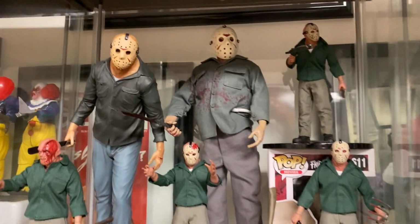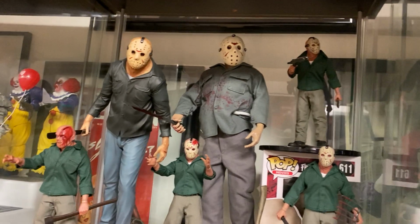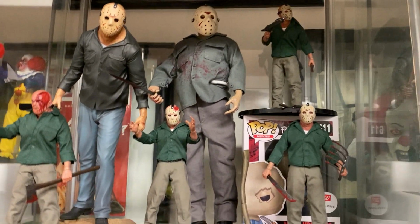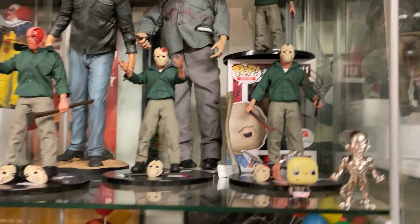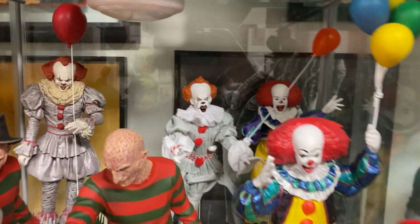Followed by one of my favorite smaller scales is the 3-0. 3-0, I own 4 of them. They're just so good. They've got so many variations in what you can do on them, and that's why I own so many. Coming down here to another catch-all shelf, mainly Pennywise.